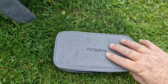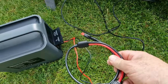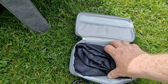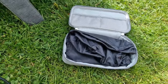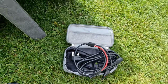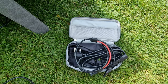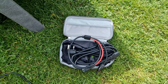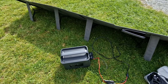Kit also comes with this little accessory bag, and in there we have a spare connection for the unit, a charging cable for home, and this dust cover. So nice little bit of kit. You've also got storage in there for a couple of other things. You maybe want to put some USB leads in there, or some USB-C leads in there. Nice addition to what you've already got, making this a really good unit.